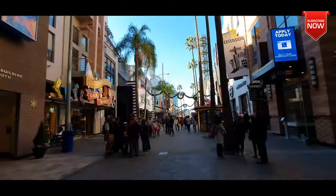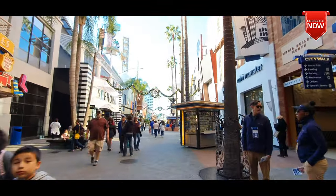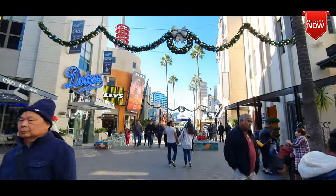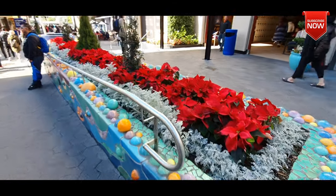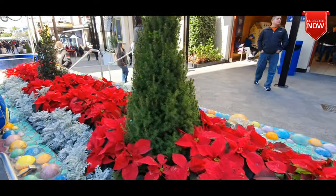Universal CityWalk is the name shared by the entertainment and retail districts located adjacent to the theme parks of Universal Parks and Resorts. CityWalk began as an expansion of Universal's first park, Universal Studios Hollywood, and serves as an entrance plaza from the parking lots to the theme parks.